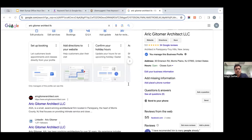Some of the reasons that we have seen why a listing may get suspended, apart from the ones I've already mentioned: the primary reason I've seen is keyword stuffing in your business name. Say your business name is Eric Gitomer Architect LLC. And all of a sudden, one fine day, you read some SEO article that mentions it's a good idea to stuff the city name or the state name into your name. That could get you suspended. Google wants real world names. You should be able to prove via documentation that the business is owned by you, and that's the registered name of the business.